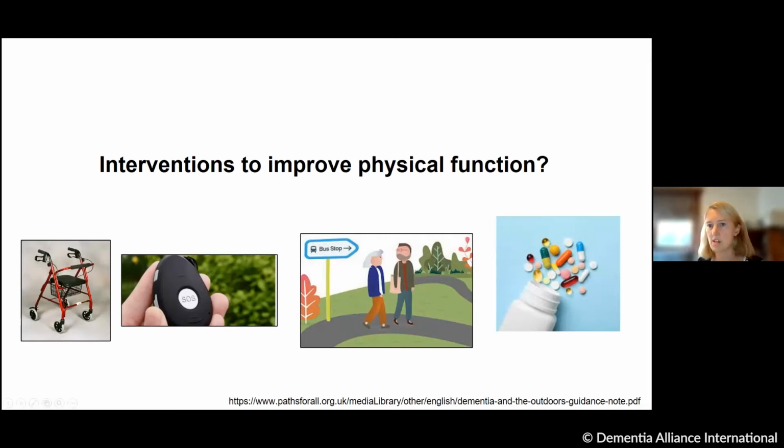And as I mentioned, the chapter that we wrote also has a section on medications, which have been shown in experiments to improve physical function, although these are very experimental and a lot of them have unwanted side effects. So really there's not a lot that are being used in clinical practice at the moment.